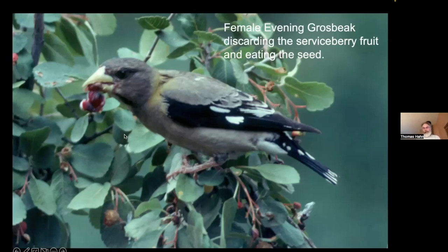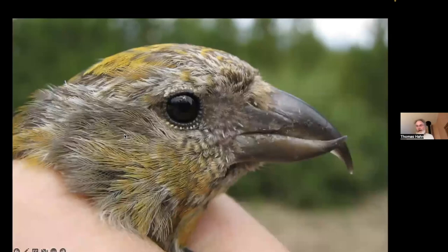One of the most spectacular finch beaks is the crossbill, and they've got these pointed bill tips. The upper bill, the so-called maxilla, is curved, but it's curved in a straight plane down in front of the bird. The lower bill, the mandible, curves either to the left or to the right.